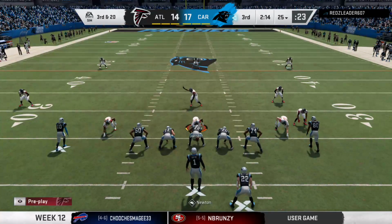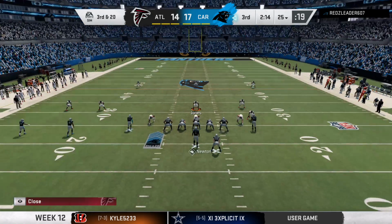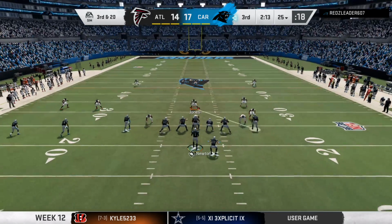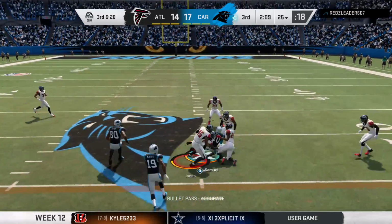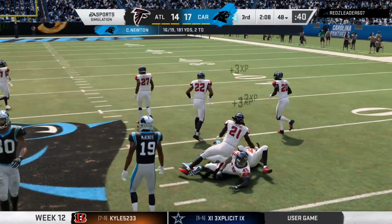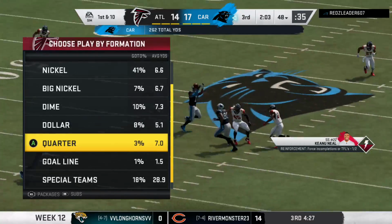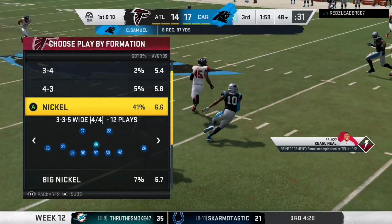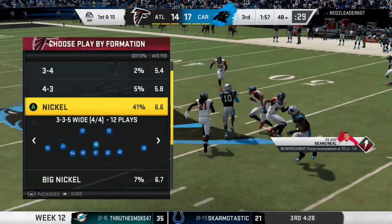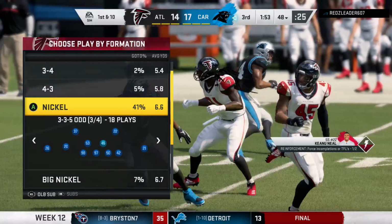An incomplete pass on that last play, and that means they'll need to come up with something here on 3rd down. Out of the gun, Newton. Completes it to Samuel. And they work this well upfield across the 45. And they're able to convert on 3rd with a solid gain of 23. First and 10 at the 48-yard line.